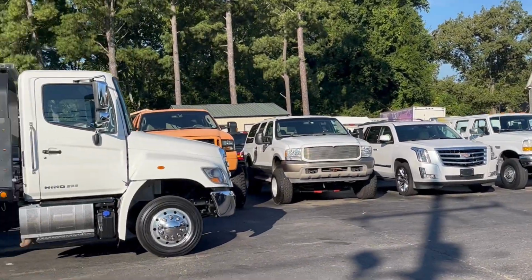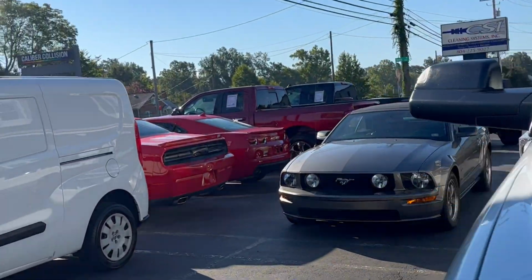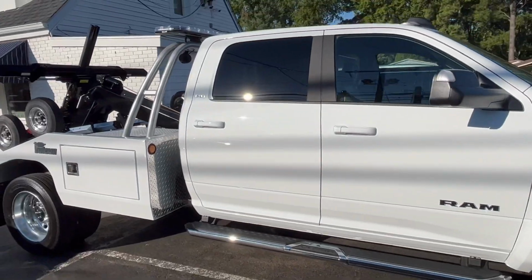Commercial pickups, luxury vehicles, all of our normal inventory as well. Don't miss out on this Ram. It is here, finally, after forever.